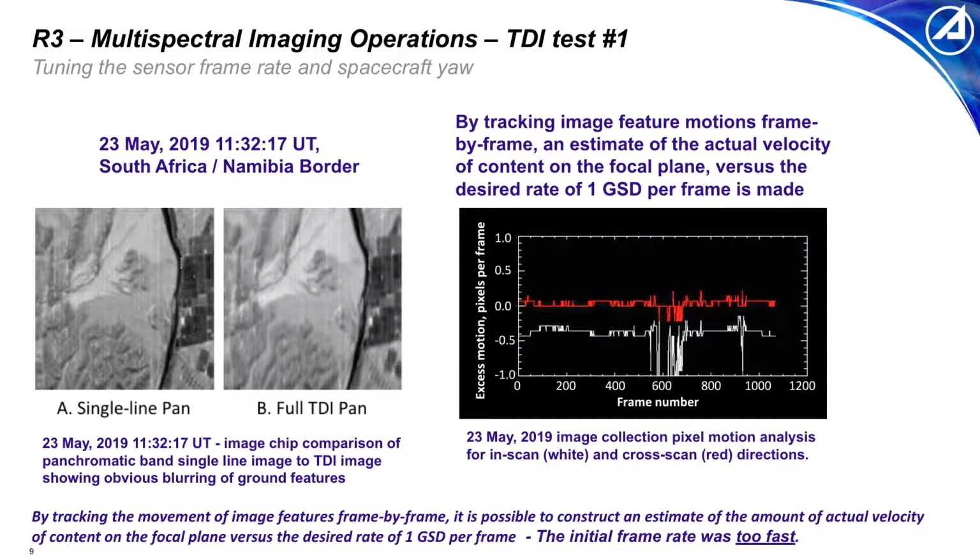Chart 9 shows an image chip of the South African border scene processed as both a single line scan image and as a TDI image. The scene has good terrain, river, and agricultural field features on which to test frame-to-frame image correlation. The TDI image chip is blurred, indicating the frame rate is not set properly.